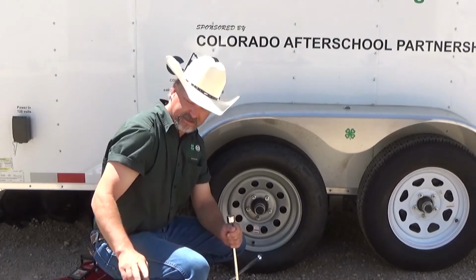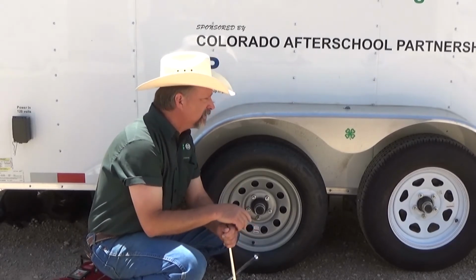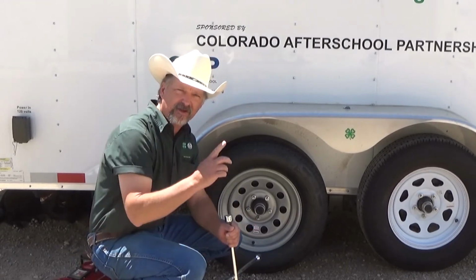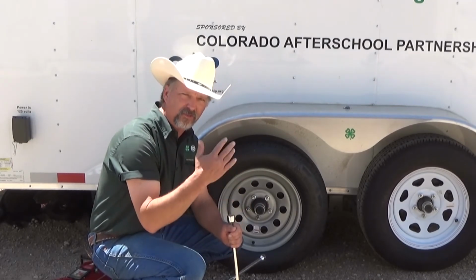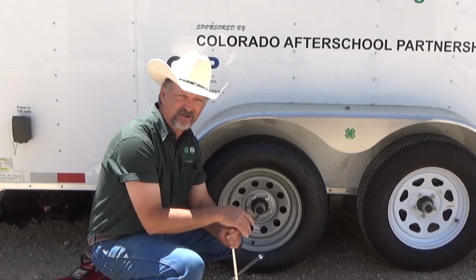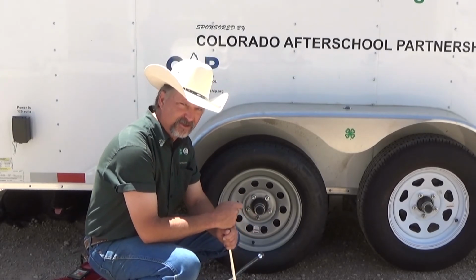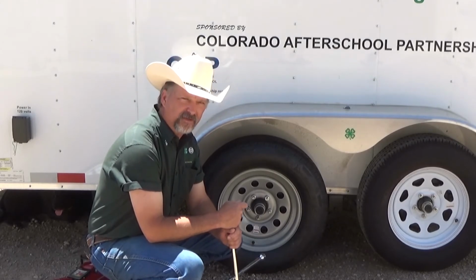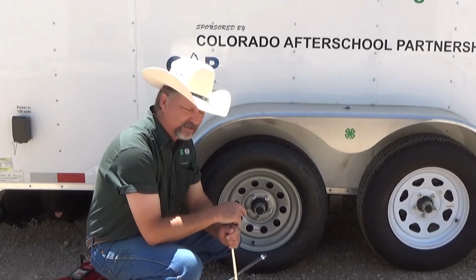All right, now once I've gotten the blown tire off of the trailer and the spare tire mounted, I'm going to take the blown tire and put it back on the spare tire rack so it'll travel safely. It won't move around. I'm not just going to throw it into the trailer because it could roll around and do some damage to other things in there. Tires will move if they're not secured. When you're braking or taking off, they'll roll around.